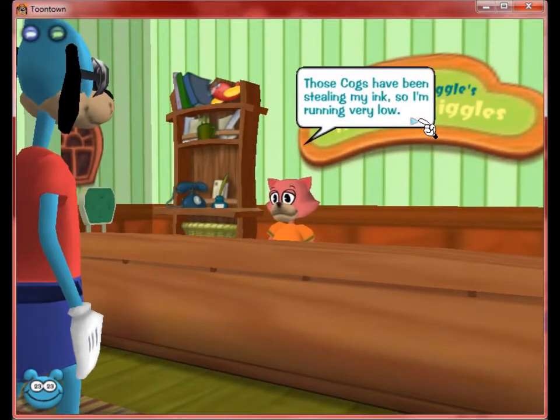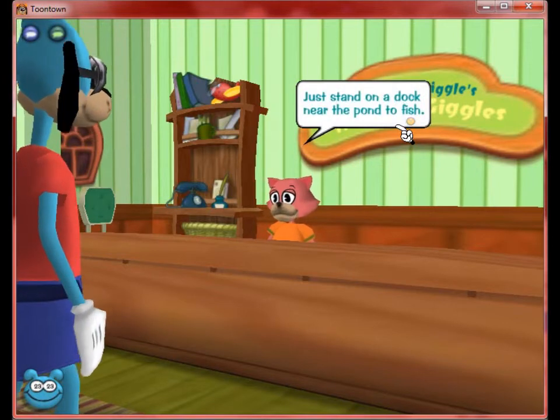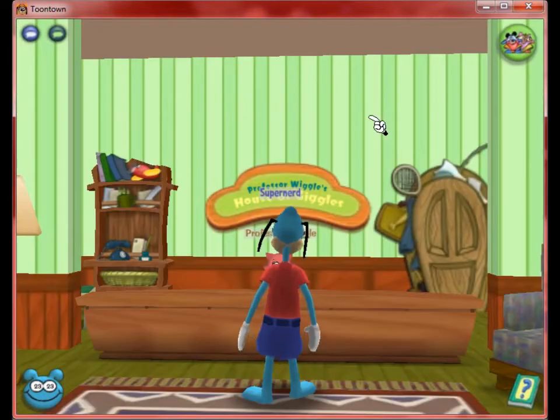Thanks for stopping by. These cogs have been stealing my ink, so I'm running very low. Could you fish some octopus ink out of the pond for me?